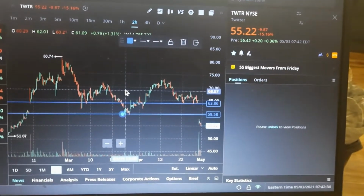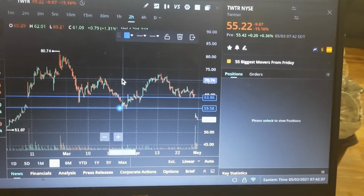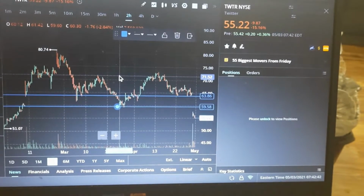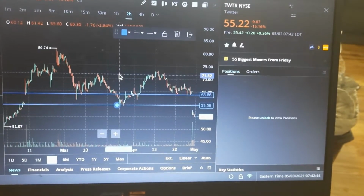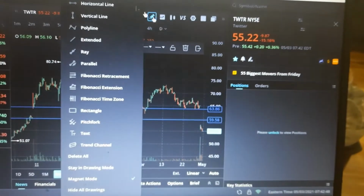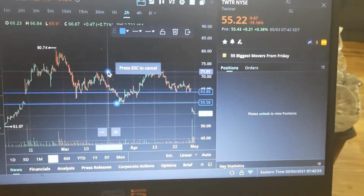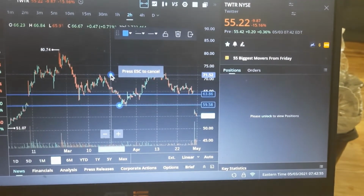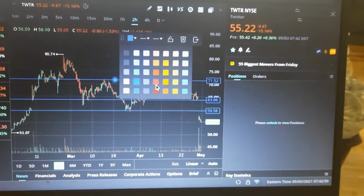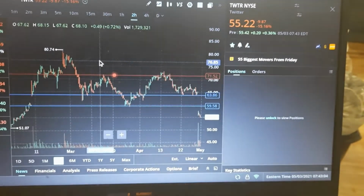So I'll look to find a place where the stock hit a few times and kind of bounce back. And I see a little bit of resistance right around this 71.50 area. So I'm going to go find myself a line for that. And I'm going to make that resistance. And like I said, I'll make that red. So whenever I see a red line on my chart, I know that's resistance.